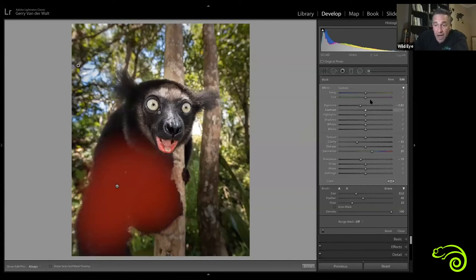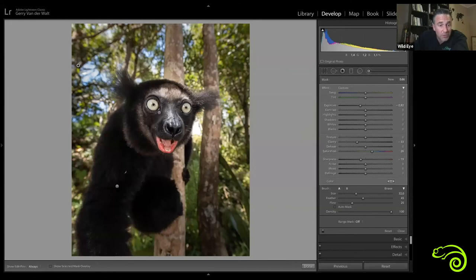So anything I do now, if I click on that and the black dot comes into the middle, it becomes the active brush. And then I can decide, cool, what do I want to do with that area? Do I want to show more? Do I want to show less? Do I want to add texture? Ooh, hello. So then you've got that.